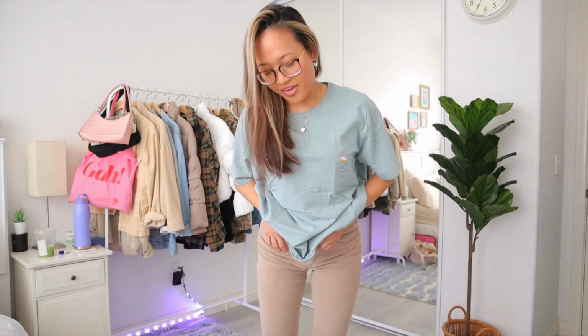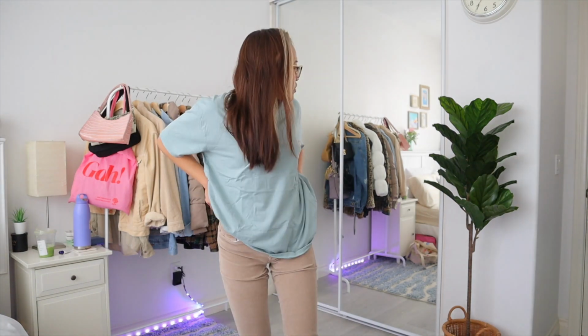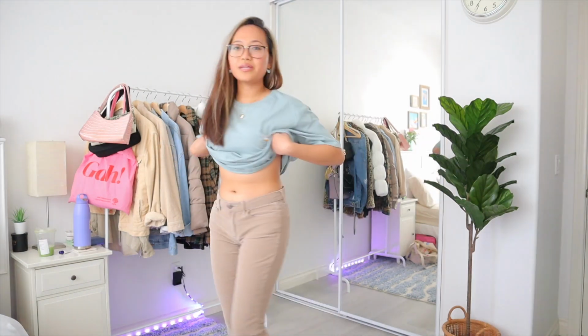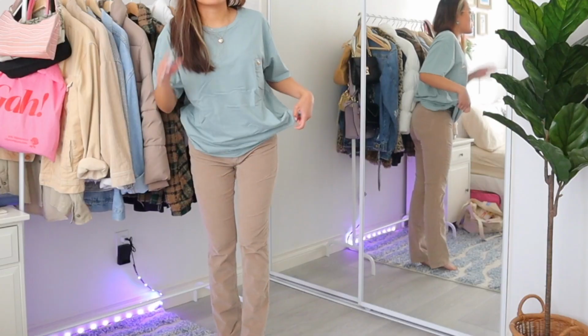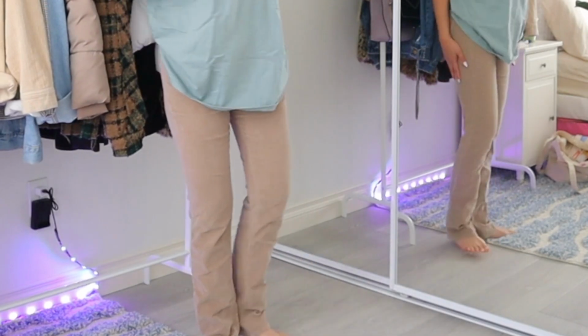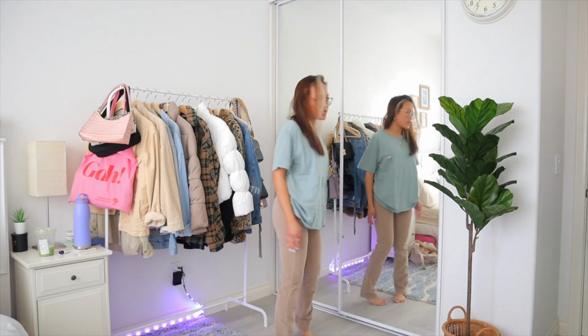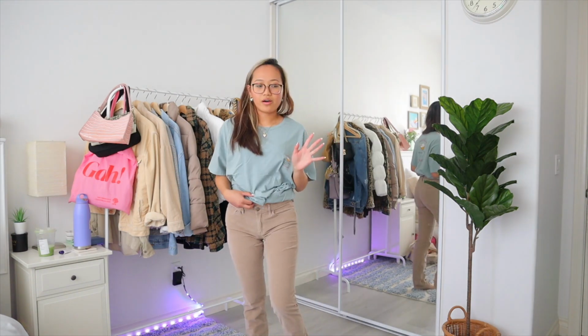I think the only thing is they're mid-rise. I just really like high-waisted things, and I feel like this is gonna give me a camel toe. So they fit, kind of, I guess. I guess they do fit. I just wish they were a little bit high-waisted. I don't know if you can see, but this is what the bottom looks like. I don't know if you would call it straight leg. It's a little bit skinnier than a straight leg.